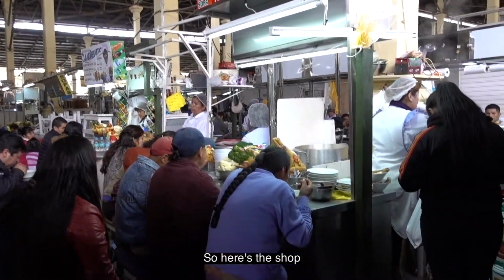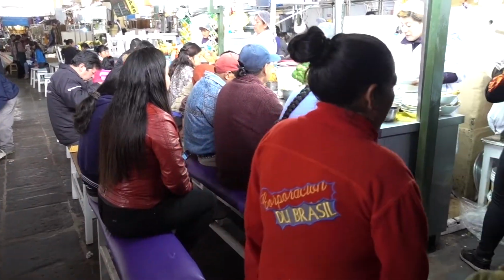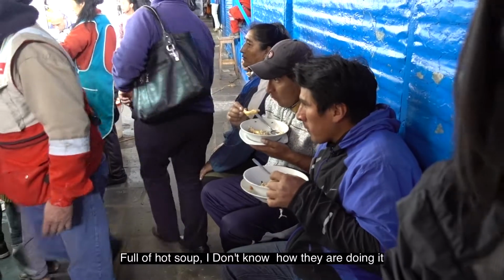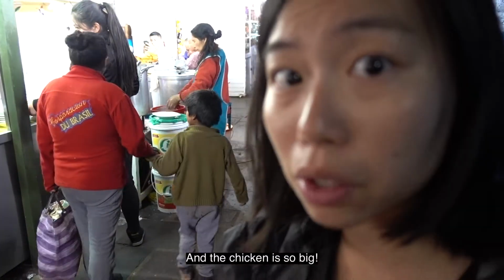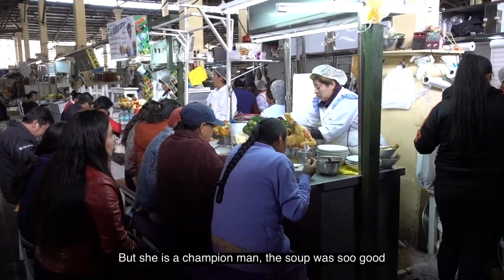It's a shop, it's only three seats in front, but there's two rows of chairs and everyone is just sitting there with a bowl in their hands of hot soup. I don't know how they're doing it. How are they doing it, see? Wait, there's something wrong, like you need two hands. But no table, it's amazing. Yeah. But she's a champion, man. Oh, the soup is sweet.